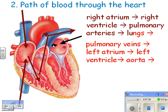And that's a tube that will go behind the heart and open in about here. And then, let's see, it's the left atrium, then to the left ventricle, which is this part. And then it will go out the aorta, which goes here, through that tube underneath, out this way.